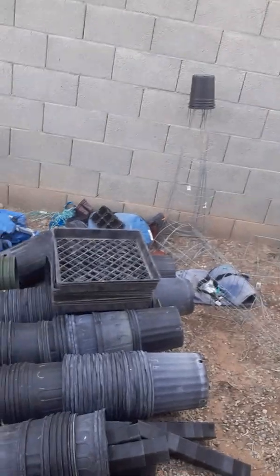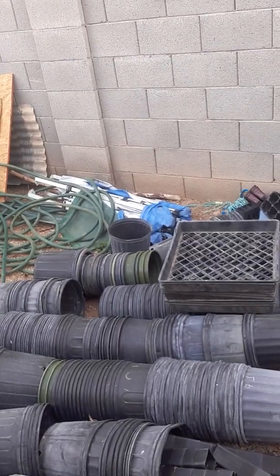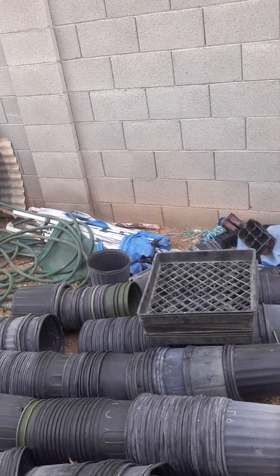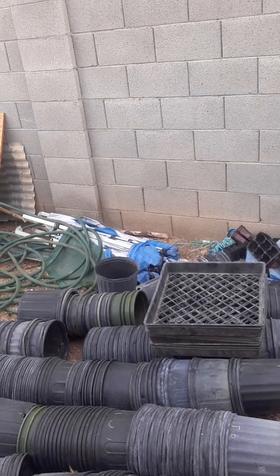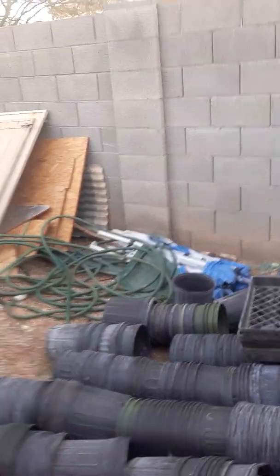So, here we have a ton of pots. That is going to be our future to be able to continue to develop different plants, different trees, be able to do some grafting and things like that, and then share some of what we have with other people, and also be able to propagate and use for our own purposes. All right, so let's go ahead and take a look here.